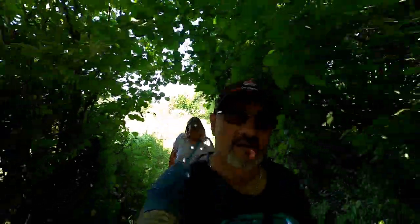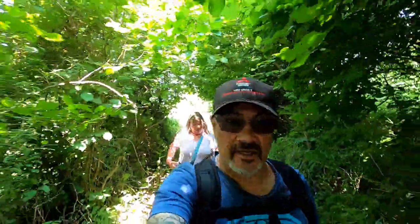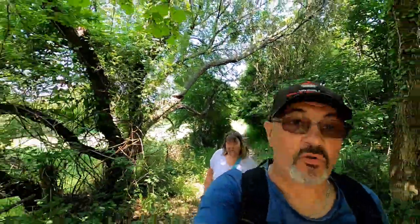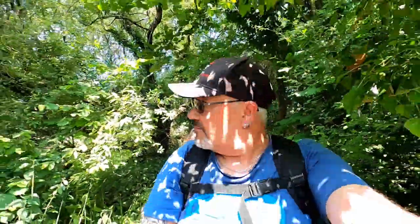So guys, slightly different intro to normal, but you join us on a walk to Corfe Castle. We're on the sort of footpath. There's not that brilliant a footpath, but absolutely beautiful views all around here. We've seen a couple of deer and bits and pieces.